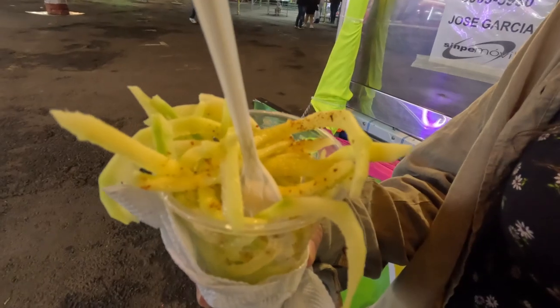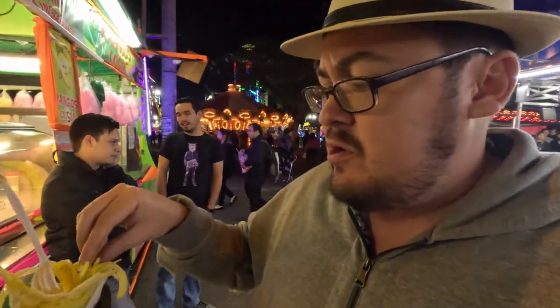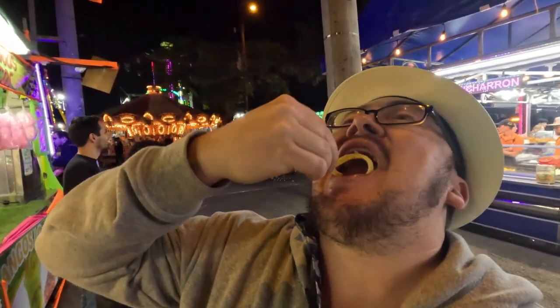That's really good though. All right, dish number four. What is this, Natalia? Mangos with salt, lemon, and tahini. It's called mangos locos, basically. So just little bits of mango with tahini on there. Oh, it has a little spice to it. It's actually really good. You want to make sure of the sweet and the spicy there.